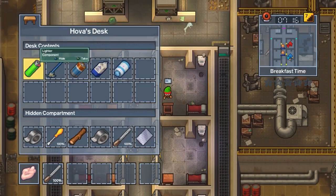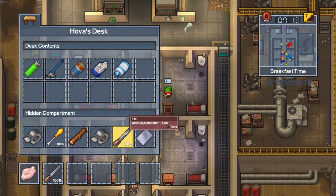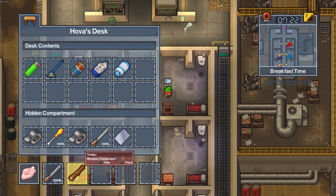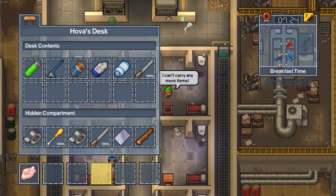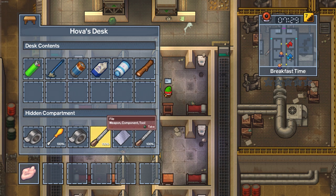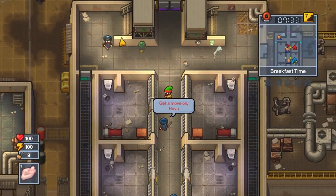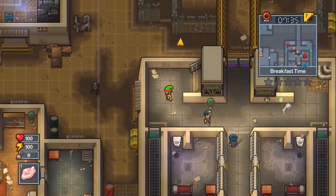Okay. So I have 2 files and 2 tape. 3 tape, I have actually. 2 files and 2 tape as well. We have everything we need. So we should make some flimsy cutters. Right? Isn't that what they say we need? 3 files, 2x tape. Sounds like it. Okay, I better go to breakfast time before I get shanked by Officer Bad Mood.